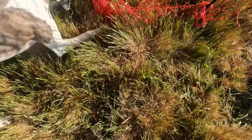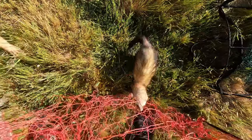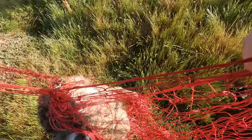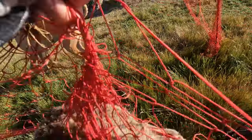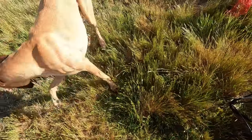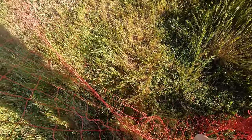Look at the ferret right behind it. That's enough! Chase! Chase! That's enough. Mate. Dash! Dash! Move. Ferret back down. Good dogs.